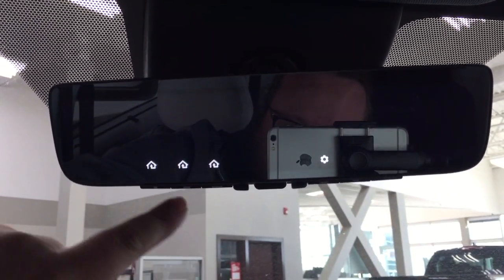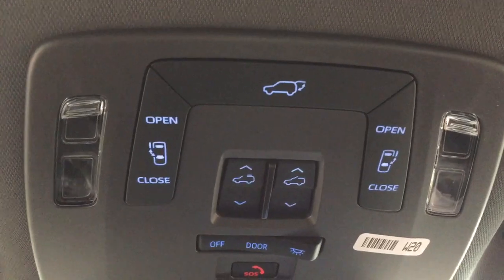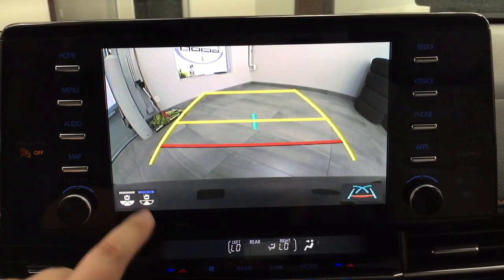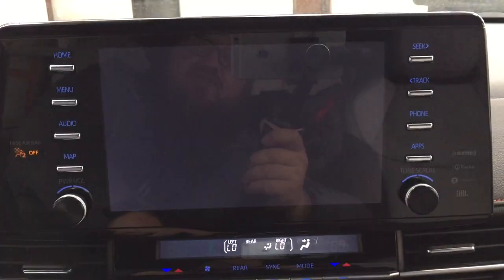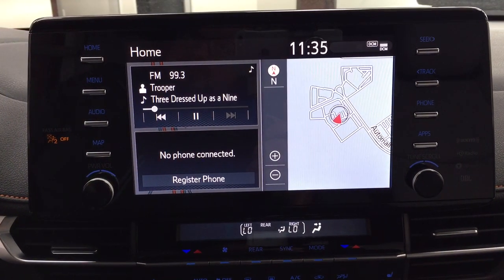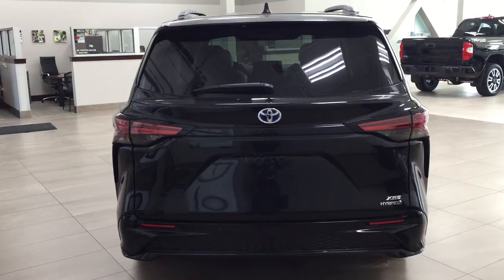Integrated garage door opener controls will be located on the left hand side, settings menu over on your right, and then up top you have the power liftgate release, power sliding rear doors, SOS Connect. And taking a look now at your backup camera, as you can see, you have those nice guiding lines in there, making things much easier for you when you back into a stall. You can also change up the backup camera view to a more dynamic view or the traditional backup camera view you're used to.